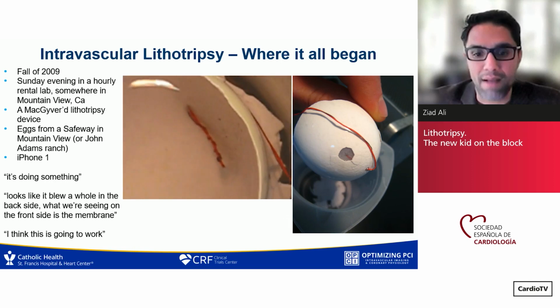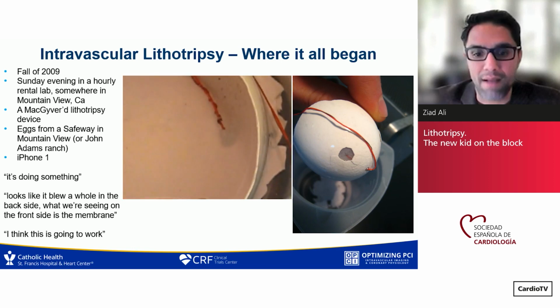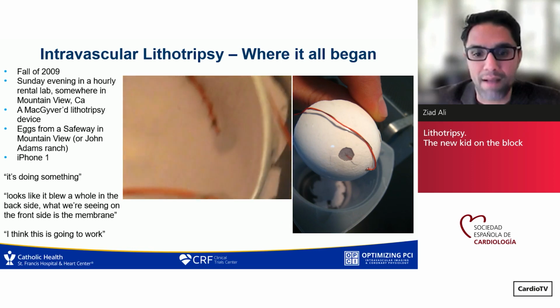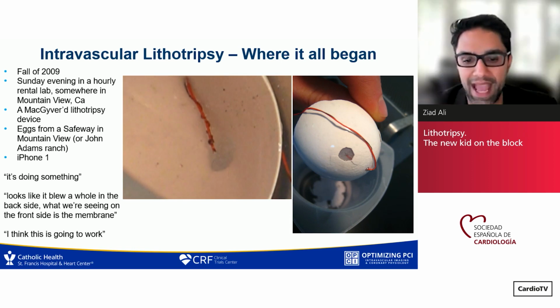So this is the first IVL experiment that we did in 2009, just down the road from Stanford University. This was all equipment that was bought from eBay and so forth. And we found that the optimal model here, after trying seashells, was eggs. And the eureka moment here is you will notice that the inner membrane of the egg is completely intact and the outer hard shell is completely broken. And really no other technology can be this soft on soft and hard on hard.